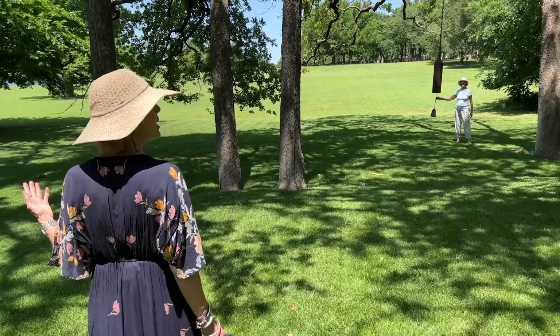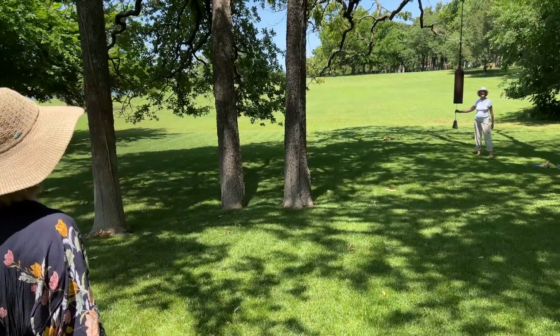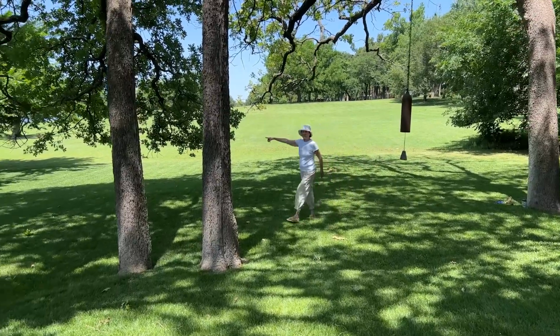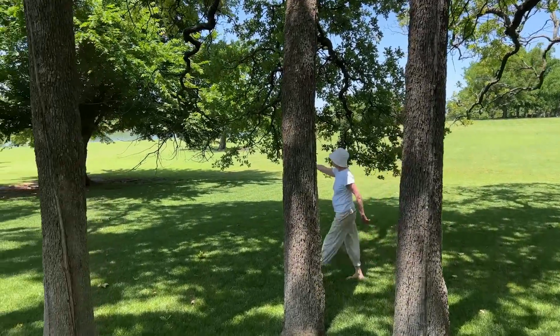I should know, and I don't. Which one of these is a survivor tree? Try not to ask her questions from this far away. Yeah, she can point. Oh, so cool, perfect. You did so good. Yeah, she pointed, she knew.